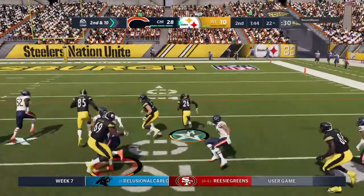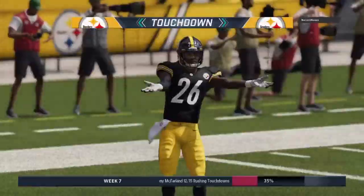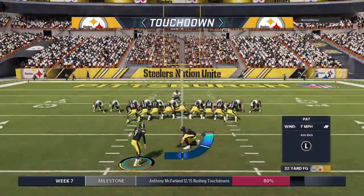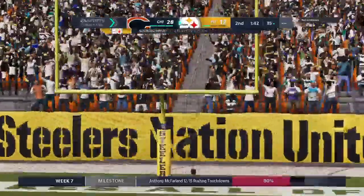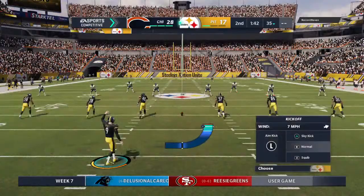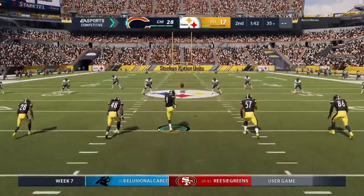They'll run here with McFarland. He'll have a first down inside the 10. And he's going to take it in for a Steeler touchdown. Anthony McFarland, his second touchdown of the game, giving him 12 on the season. And the Steelers are able to cut into that deficit. Boswell good with the extra point, and the lead is down to 11 at 28-17.